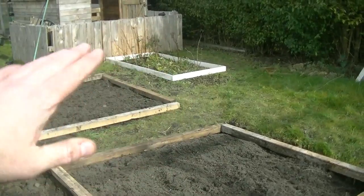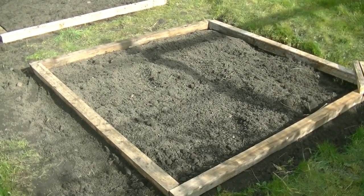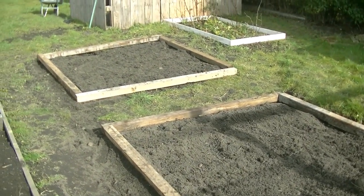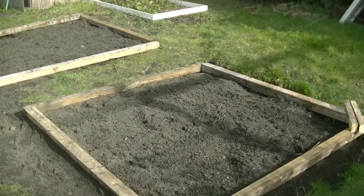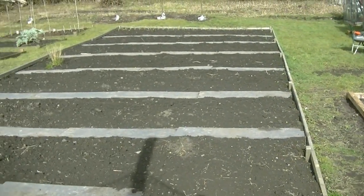I was going to dig the whole area over, and then I thought, hang on, how am I going to get in the middle to weed it and that? So I've just decided just to put these in. They're about 2 metres each, so what, 8 square metres of digging area. That's not too bad, on top of what I already got, of course.